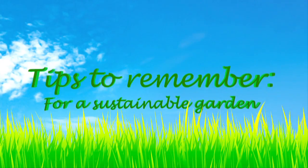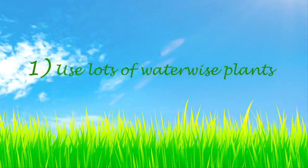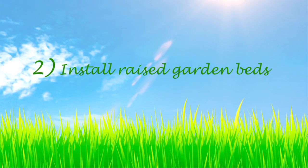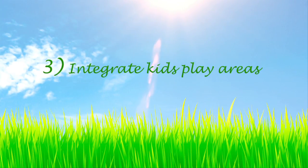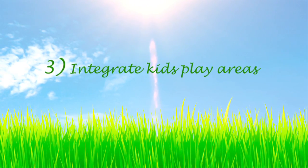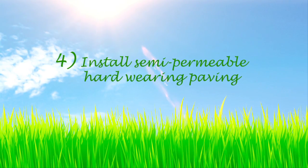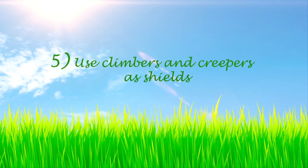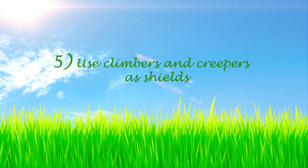So these are the key elements to our sustainable garden. We've used lots of water-wise trees, shrubs and lawn. We've put in a fantastic array of raised veggie beds and the chook house. We've set up the tree house and all the other kids' play areas so that they can integrate with one another. We've put in lots of semi-permeable but hard-wearing paving so we get the infiltration without the runoff. And of course, we've used lots of climbers and creepers to screen and shield our east and west facing walls.